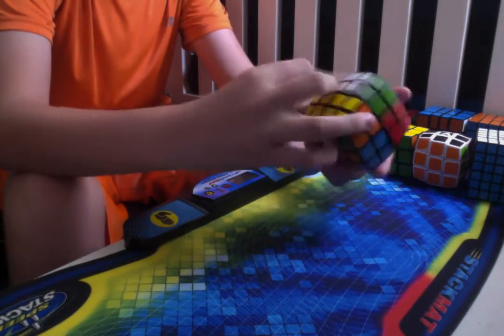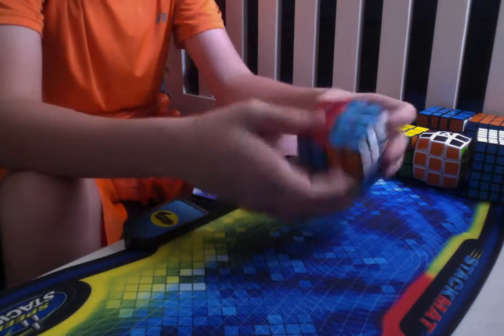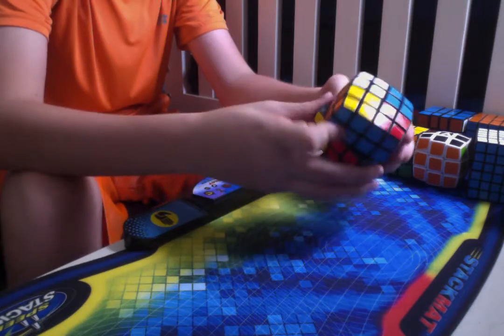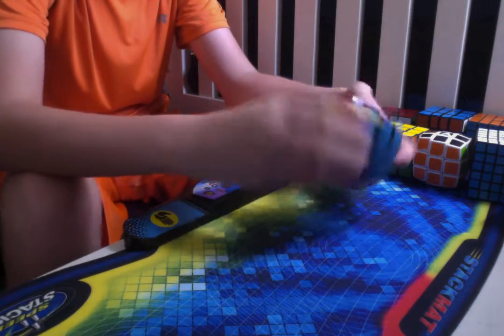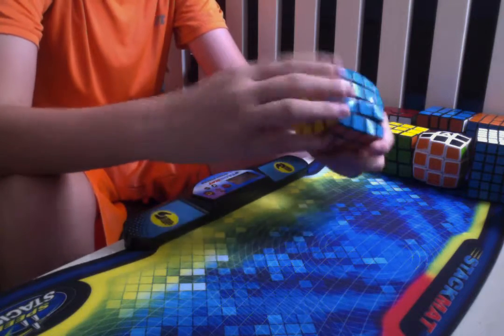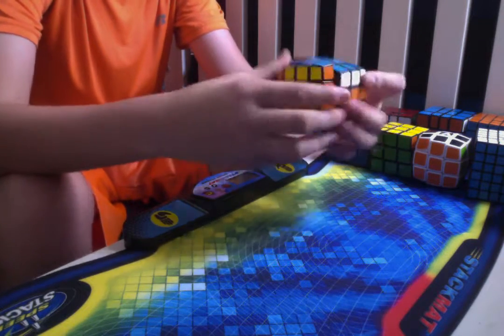Here is the V-Cube 4x4 that is the Black Edition one that came with my V-Cube Black Edition collection thing that I got on Christmas 2013. So yeah, it's pretty bad.